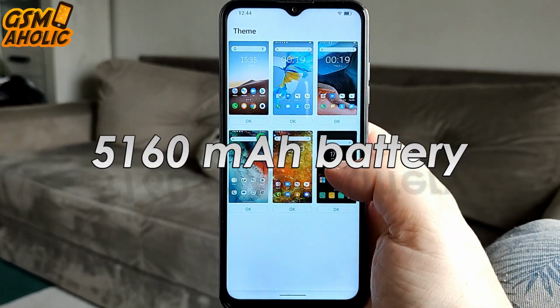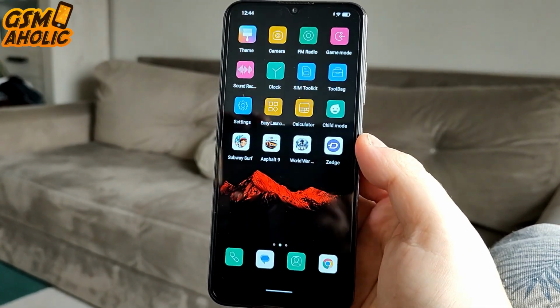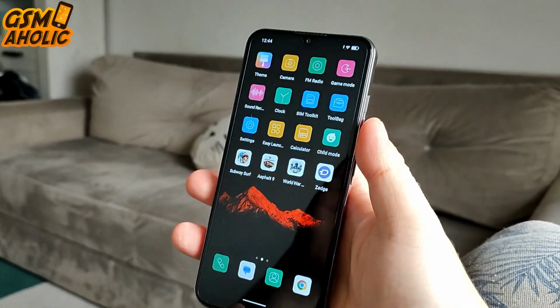With its large 5160 mAh battery, the phone offers a range of 2 days with normal use, and with the 18W fast charging, expect continued enjoyment of your smartphone in the blink of an eye.